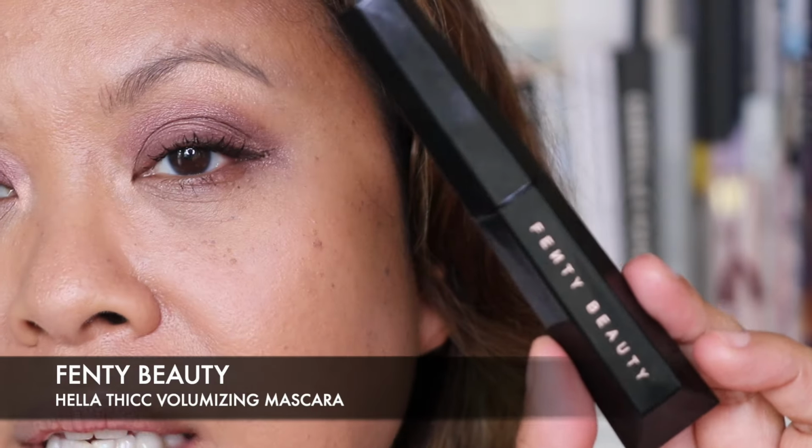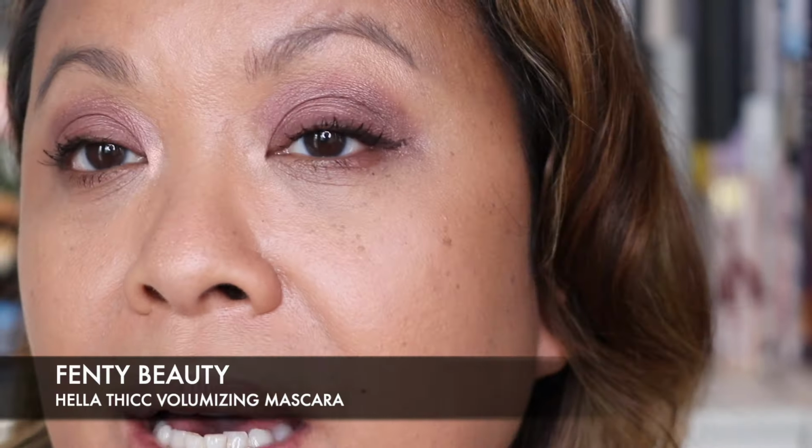So I've just gone away and I've added some mascara, some brow and some liner. I've used brown liner because I think this is a very sort of soft smoky eye look, and I wanted to kind of complement that without it being too harsh. One of the amazing things I have on is this. This is the Fenty Beauty mascara. What I love about it is it separates, it lifts, and it creates this almost false eyelash effect, which works really well with this look.